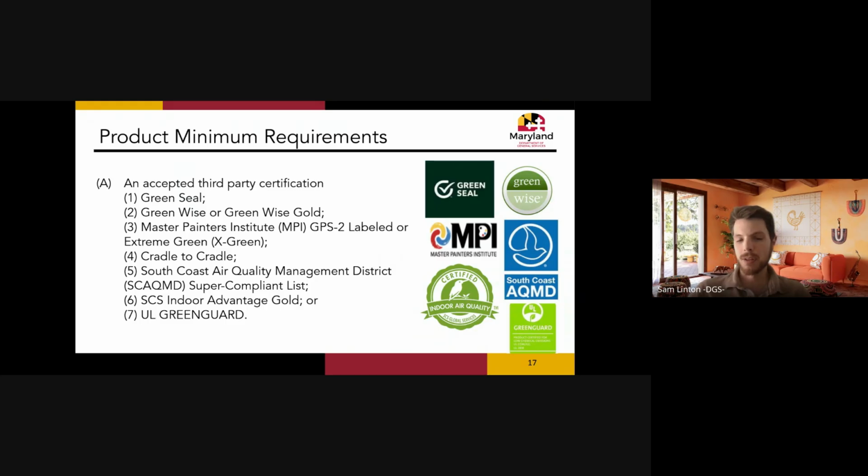These images here on the right are the eco labels, and in most cases, when you buy green paint, that eco label is on that paint can somewhere, and that's one of the best ways to verify that it is a green product, by ensuring that it's labeled accurately and that it has that certification on the product itself.